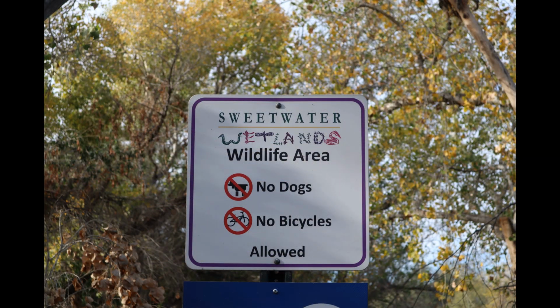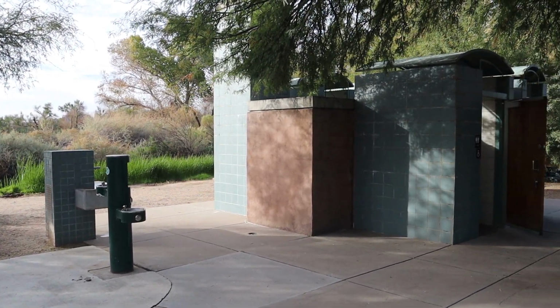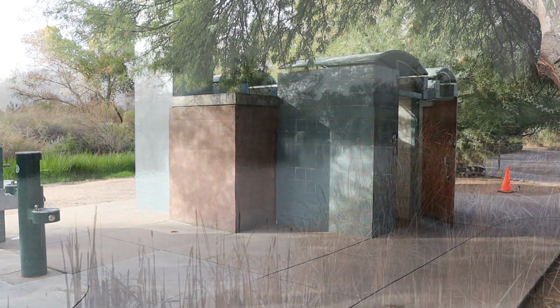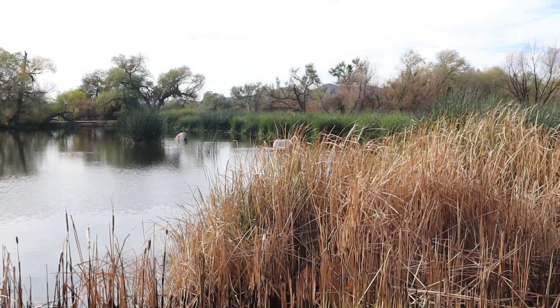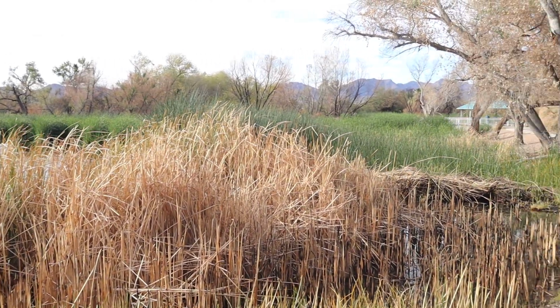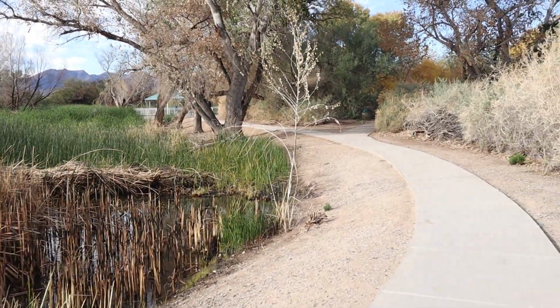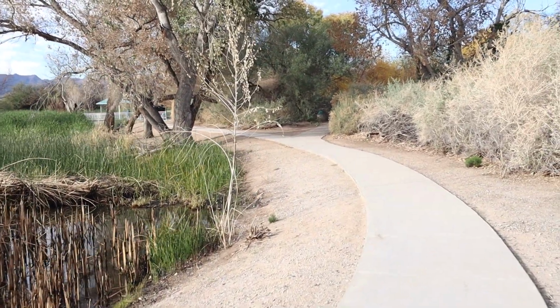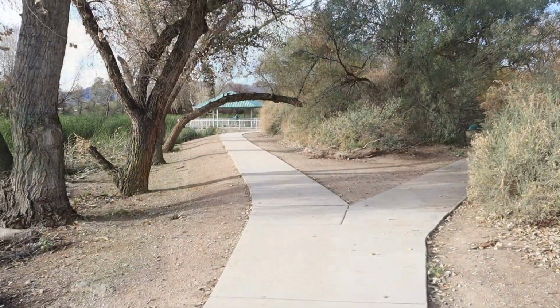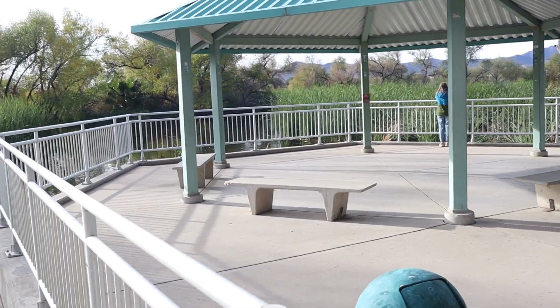No dogs or bicycles are allowed on the property. Water fountains and restrooms are conveniently located next to the parking area. From the parking area, almost 1,000 feet of wheelchair-accessible pavement leads to a large viewing area overlooking ponds with bulrush and cattails.